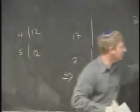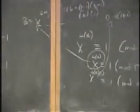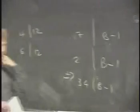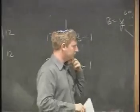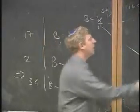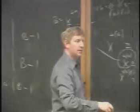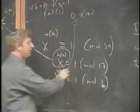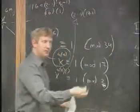Because these two numbers, 17 and 2, are prime. Yeah? I'm still not clear how we proved that x to the 64 is equivalent to 1 mod 2. It's also by Fermat's little theorem. By Fermat's little theorem, if there's a 2 here, then anything to the 1 is going to be congruent to 1.